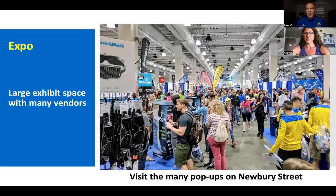Also nearby on Newbury Street, which is a block north of Boylston Street, parallel to Boylston Street, there are lots of pop-ups. So vendors will have pop-ups alongside Newbury Street, and there's lots of places to go. And also a lot of the things that you can buy in the Expo, you can also buy nearby at Marathon Sports and other vendors that have storefronts all along Boylston Street and nearby.